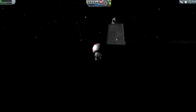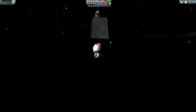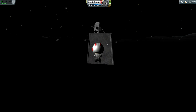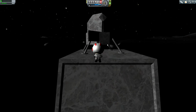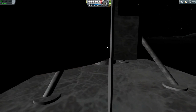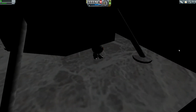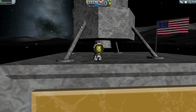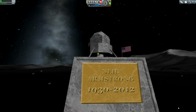So it's now time for him, although he's pretty low already on EVA fuel, to take advantage a little bit of his EVA fuel to get a little bit closer. And yes, indeed, it's a monument. Careful, careful, careful. And he is standing on top of this monument, and he is smiling. He is so happy that he discovered the Neil Armstrong monument placed on the moon.